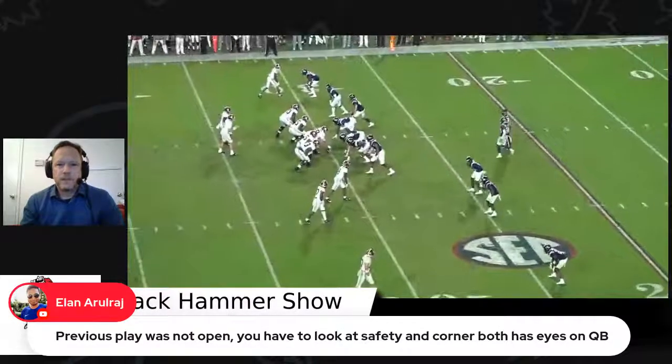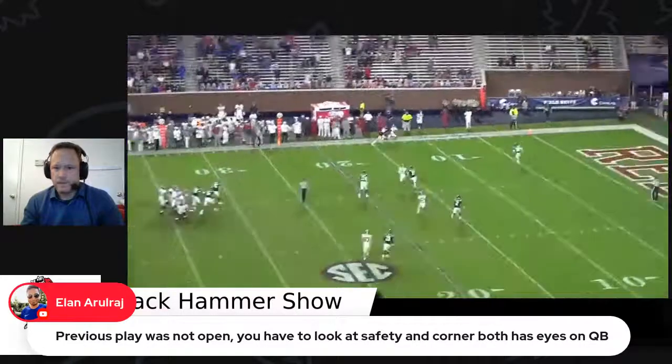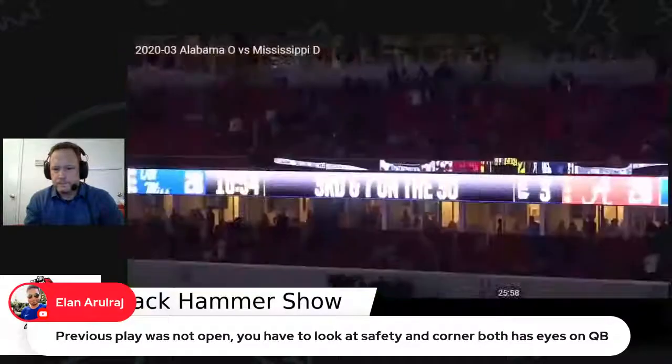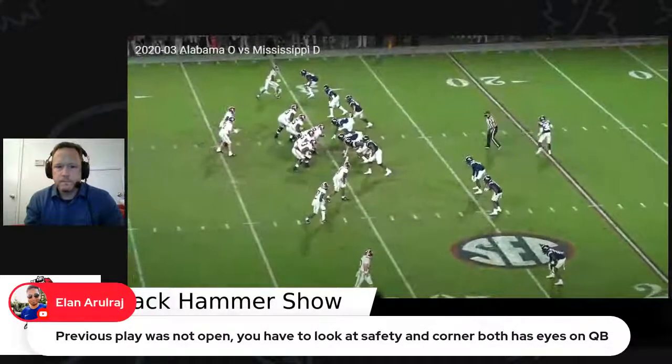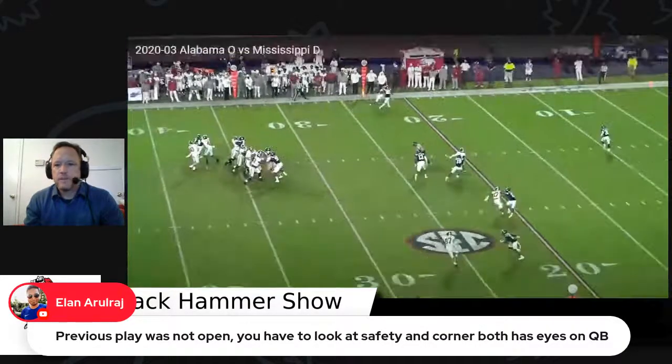Third and 7 here. We're going to see him get a blitz. It's pretty well covered across the board, so he takes a shot down the left sideline. You know, if you look at it, there's really nobody open. It's quick pressure. He's got to get the ball out. These guys are all manned up pretty good. So he takes the throw down the left sideline.